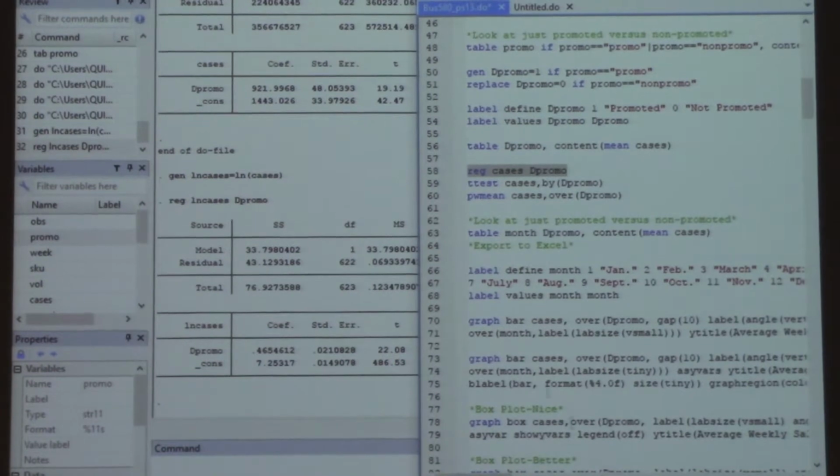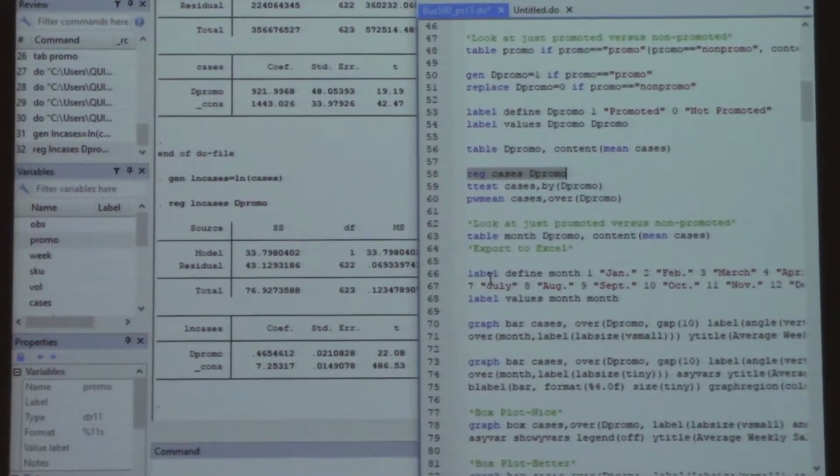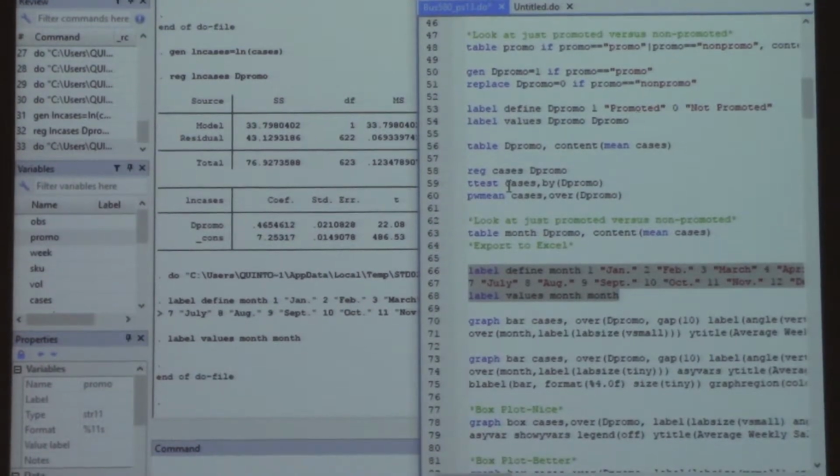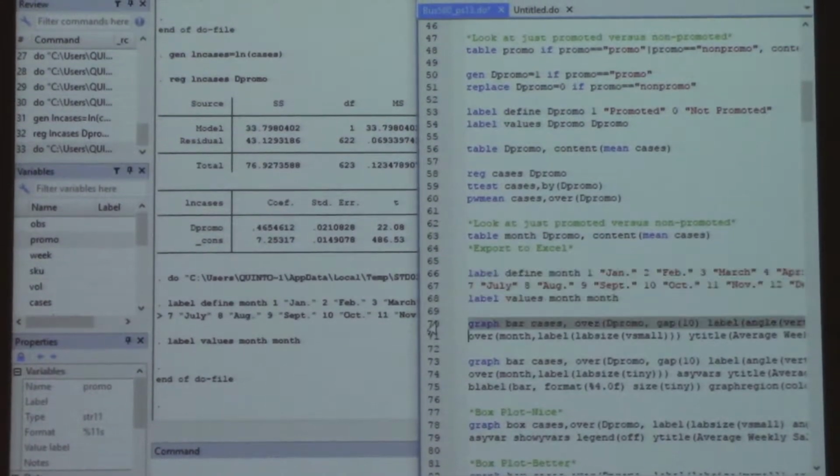All right, so we did that. Let's see, table. Yeah, we don't need to export this. Put some labels on it. Put some monthly labels. Is monthly on there? I guess it is. Let's look at a graph.